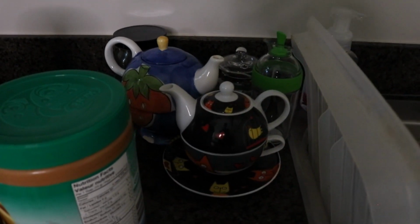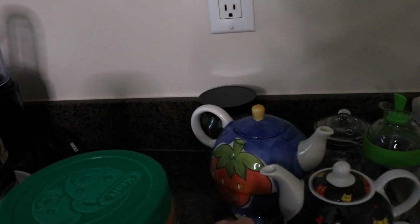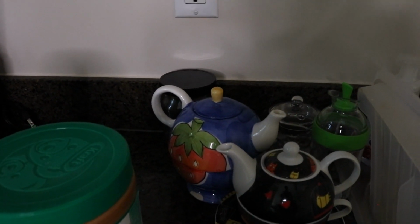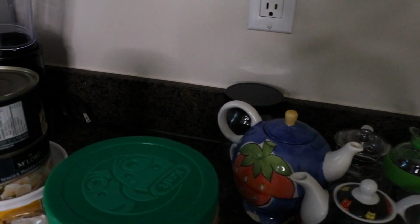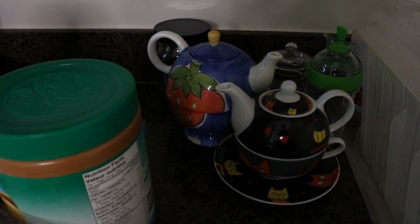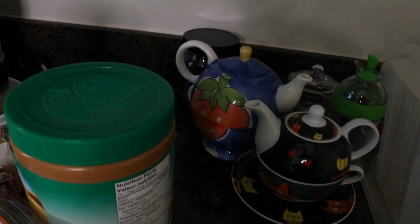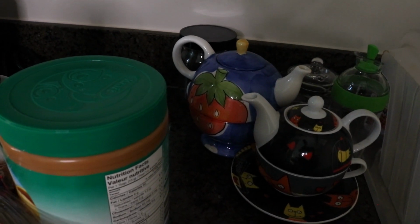These are little teapots, so I do hang on to these teapots. I used to use this in university all the time. I drank a lot of tea in university because I didn't like coffee, and this was great for studying. I keep them because my mom bought these for me, and they're very nostalgic to me, and I just am not ready to let them go.